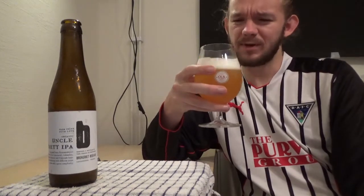Yeah, there's almost a little bit of a grainy thing too, which is quite interesting. But yeah, lovely little bit of lemony citrus. You can really smell a little bit of that Brettanomyces tart sort of thing coming out of this one. But you're getting a little bit of that lemony citrus that you would get from the Centennial. It's coming out really nicely.